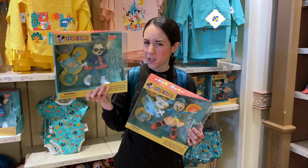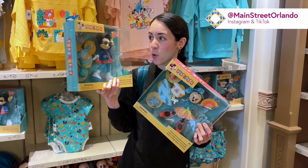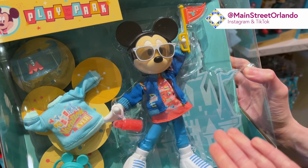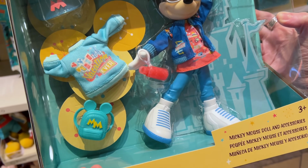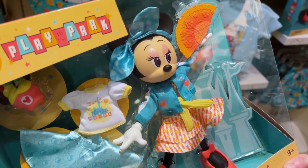I don't know if you remember these Mickey and Minnie dolls from the 50th anniversary. Now they've made them for the Play in the Park collection, and let me show you. It's a Mickey Mouse. He's dressed for the parks, and then you can even change him. You could put a visor, a Best Vacation Ever sweatshirt, and a backpack. They are $40 each, and here is Minnie Mouse's wonderful outfit.